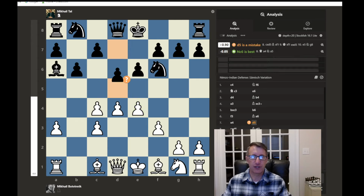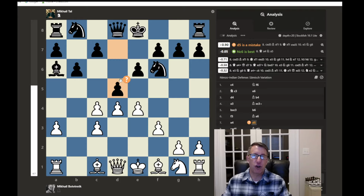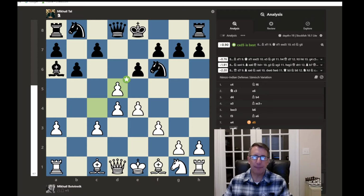So what does Botvinnik do here? After Tal pushes forward, another good habit to get into is if your opponent, like Botvinnik here, is controlling all of the center, you want to fight for the center. You don't want to just let your opponent take control of everything and play too passively. So this is considered a mistake here, and we'll have to see how Botvinnik capitalizes on this. Well, he captures. So now it unleashes a fight between these two bishops.